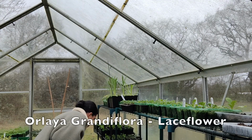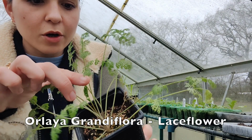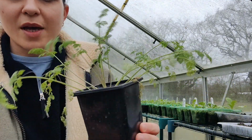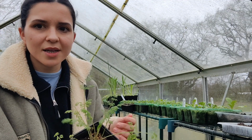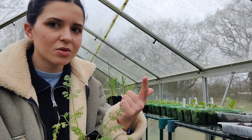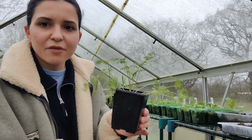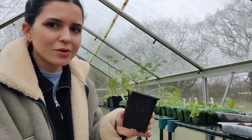I have got lots and lots of Orlaya. It's still pushing out new growth, so it's still doing okay. But yeah, they're just struggling now in their pots. They really need potting on. And the thing is, one, I don't have enough pots. Two, it's a lot of compost and a lot of time to keep potting them on. So anything that can go outside is like a bonus, really.